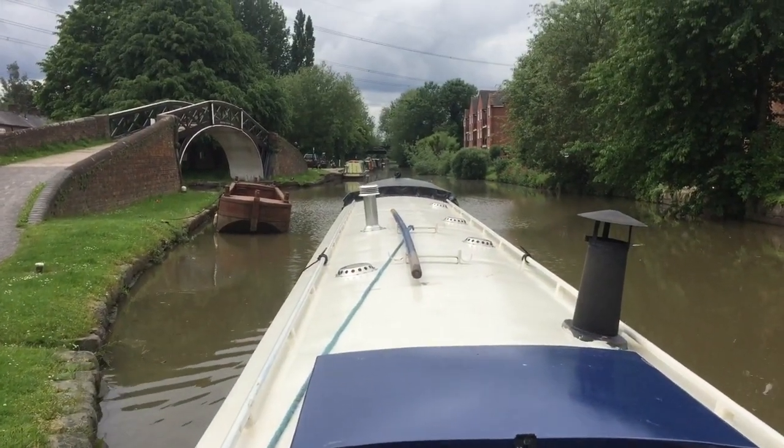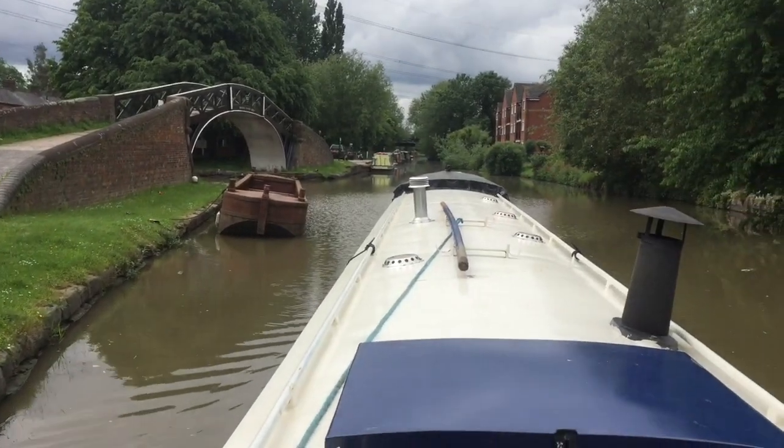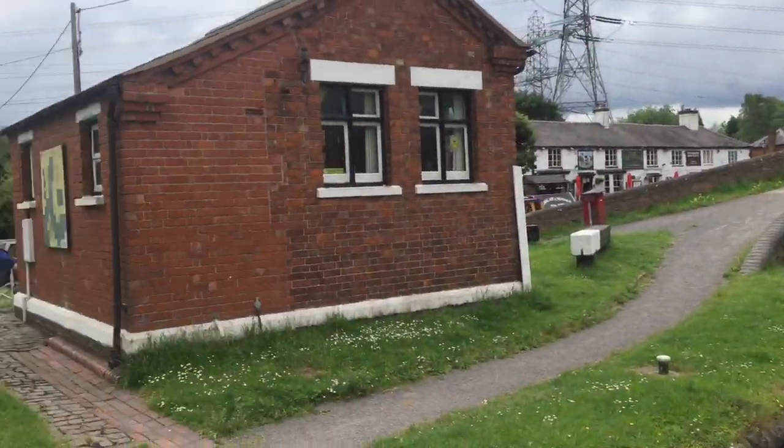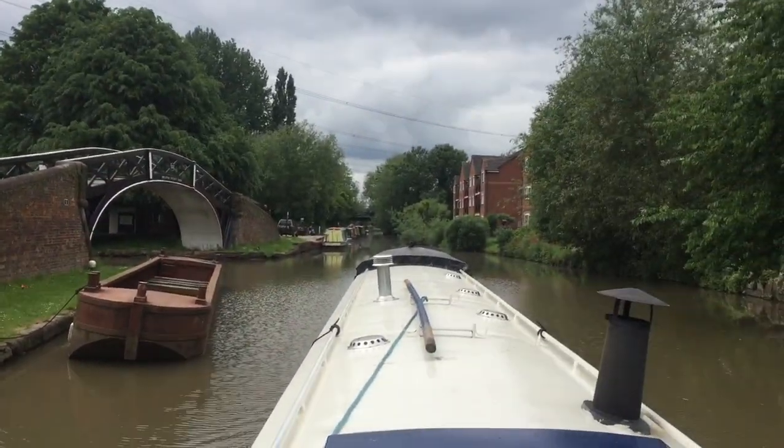I've made it to Hawkesbury Junction. There's the bridge and the famous Greyhound pub just in the background. And if I was going to go to Rugby, I'd head off up the North Oxford, which is that way down there. I'm going to stay on the Coventry Canal and I'm heading that way.